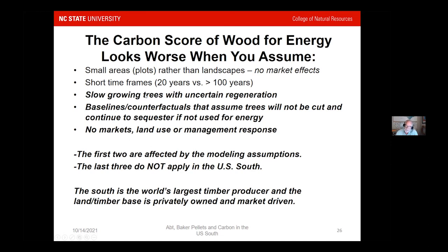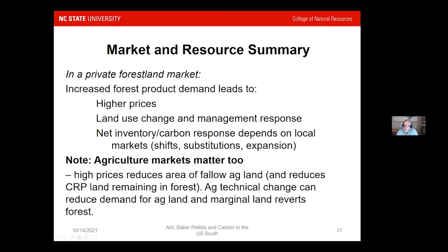But the biology of the southern forests doesn't fit this situation, right? The trees are likely to be harvested. That's sort of what's been happening in the South. There are land use and management responses. Trees are the default landscape in the South. If I don't mow my yard, I will end up with a mixed forest. So it's a very forgiving landscape, unlike out west. If you just leave land alone in the South, you'll get trees.